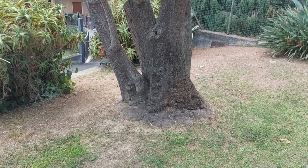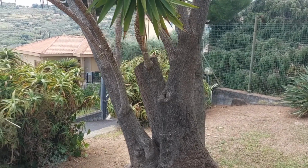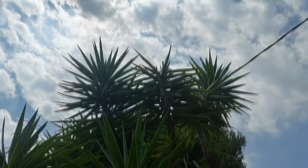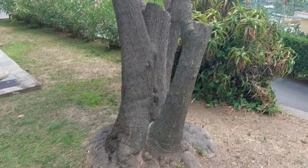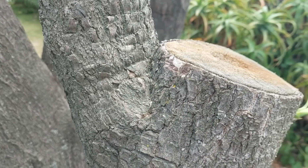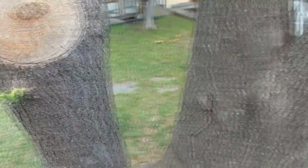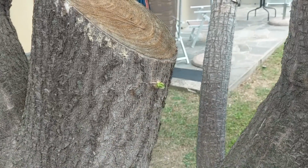So this is a big yucca tree here in Italy. As you see, it has a severe cut. Well, multiple ones. And it's big, big, big, big. Here we have it from another angle. So here you see one cut, and it's healing over quite nicely, and we have a new little shoot here. So they definitely bud back on very old wood, and the same here at the gigantic cut. Again, little shoots.